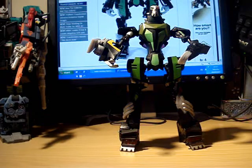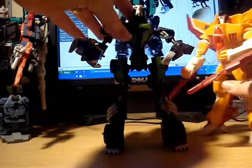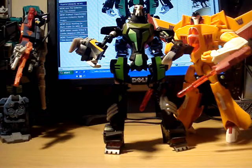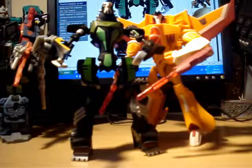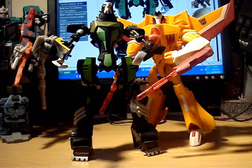And I can demonstrate this to you by putting him next to Universe Sunstorm, who's just a repaint of Starscream from the same line. Okay? There's nothing special about this guy. He hasn't been shrunk down or anything like that. You can see for yourself.